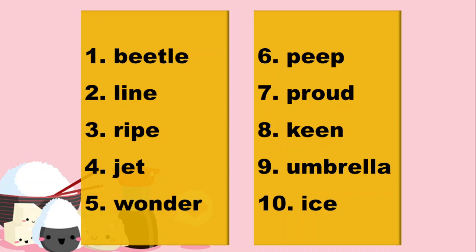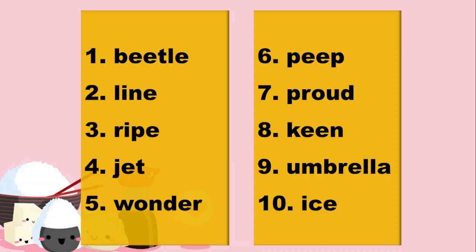Please raise your hand if you scored 10 out of 10. Very good, children. If you have any corrections, please do them in the dictation corrections book. Well done.